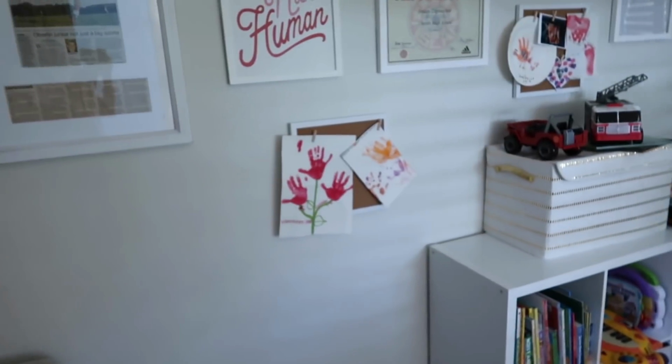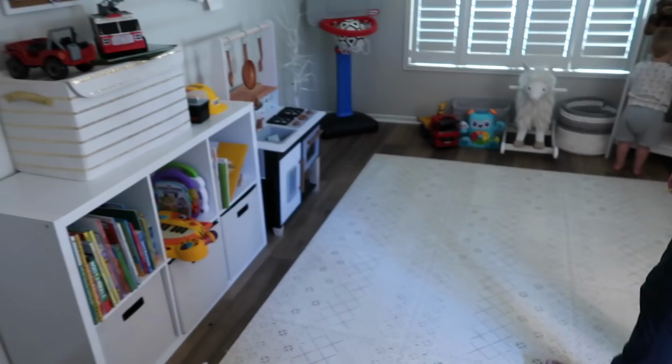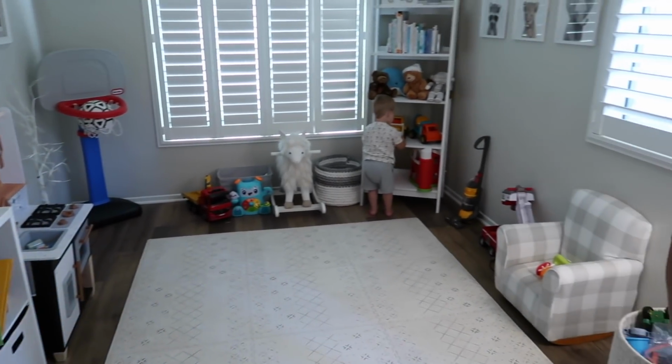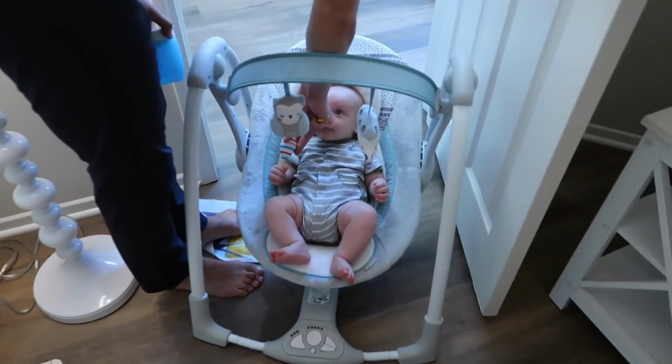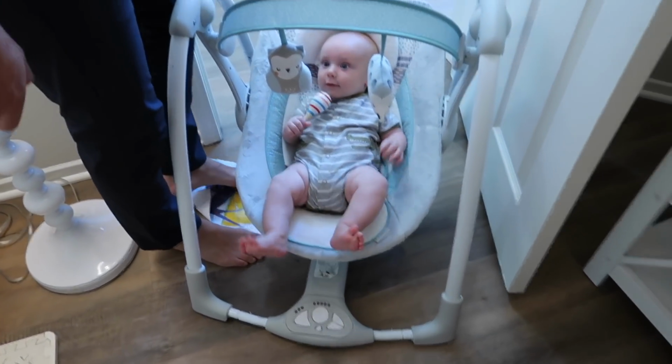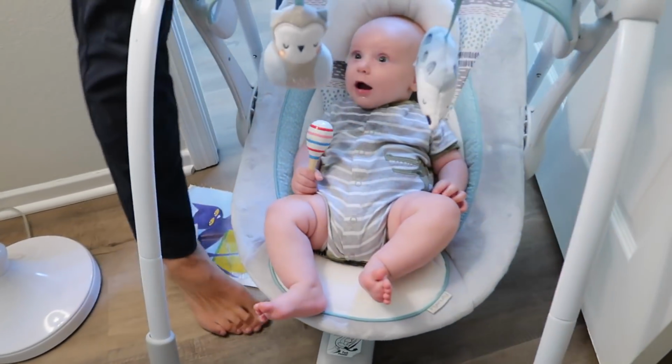It's a little better in here, at least. It's playable. I feel like I need to document this before he ruins it again. He's already in the process. I gave him that a second ago and he was so excited. Ooh. Wow.